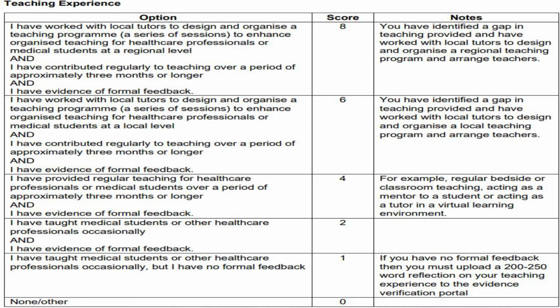If someone has worked with local tutors to design and organize a teaching program to enhance organized teaching for healthcare professionals or medical students at the local level, and they regularly contributed to teaching over a period of approximately 3 months or longer, and have evidence of formal feedback, that's 6 points. If someone has provided regular teaching for healthcare professionals or medical students over a period of approximately 3 months or longer and have evidence of formal feedback, that's 4 points.